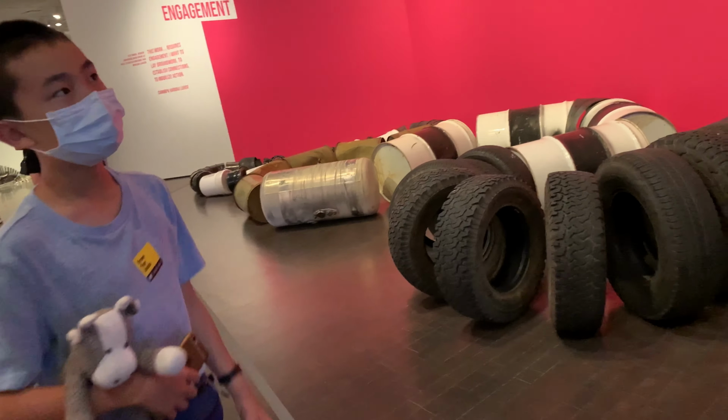No, this is not a tongue. This is not a tongue. What happened? The crab. What are you making?